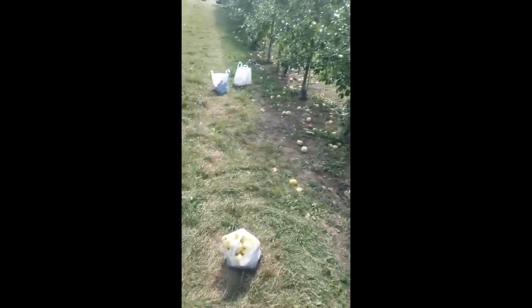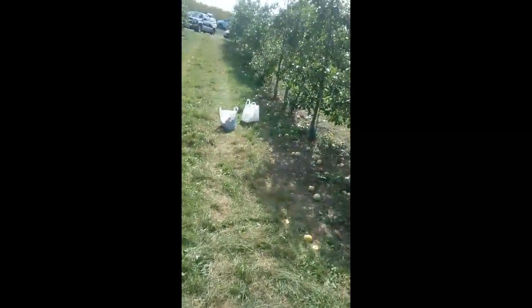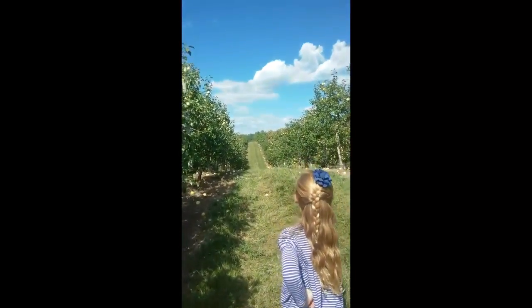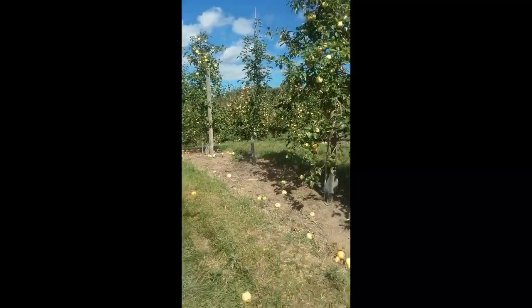All right, let's see. Oh, so there's one of our bags. Oh no, our bag just fell over. And we have two other bags over there that are full of apples as well. You can tell we like apples. But you can see there's rows and rows and rows and rows.